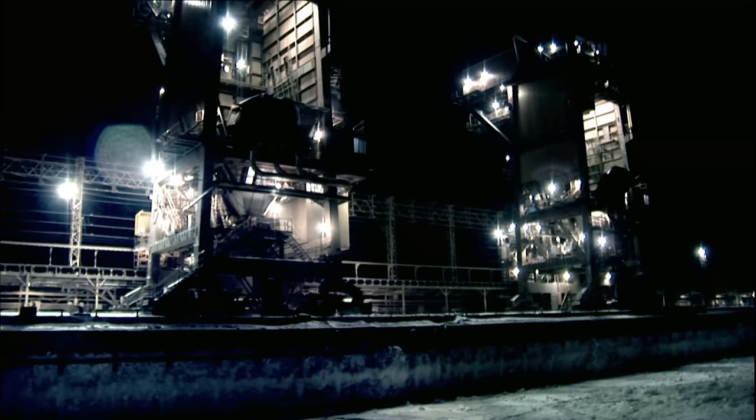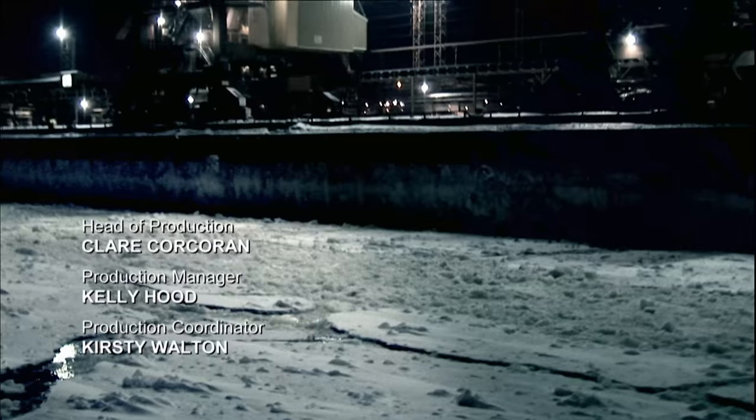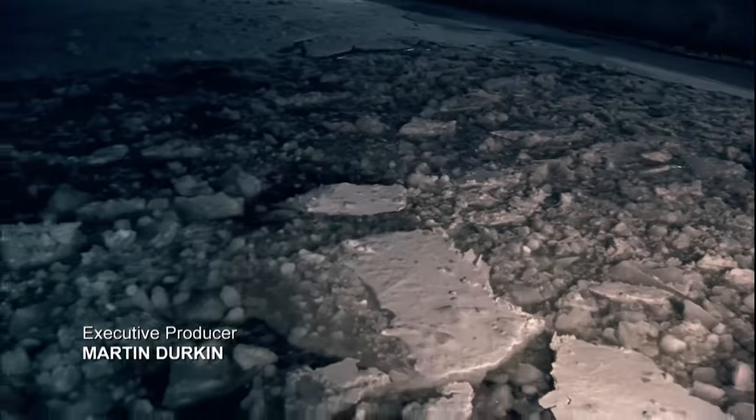Arriving in Port Alfred, the Amundsen's final task is to break the surface in the icy port. Success. They've made it through the treacherous ice to safety. The crew have earned a drink. No ice, naturally.